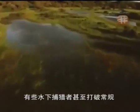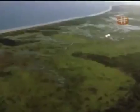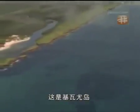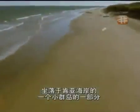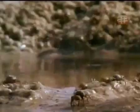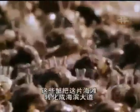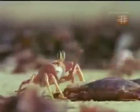Some underwater predators even break the rules and manage to operate on dry land. This is Kiwehu Island, part of a small archipelago lining the Kenyan coast. At low tide, the beaches become busy with tourists, hordes of ghost and fiddler crabs. Scouring the sand for scraps of food, the crabs transform this beach into a promenade. But the tide's already on its way back in, so they don't have long.